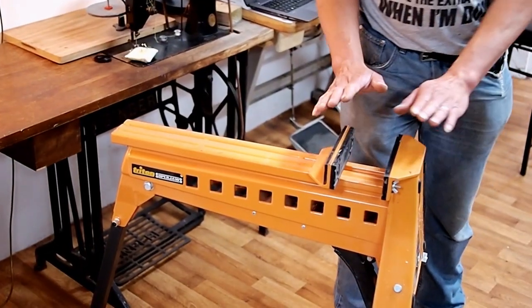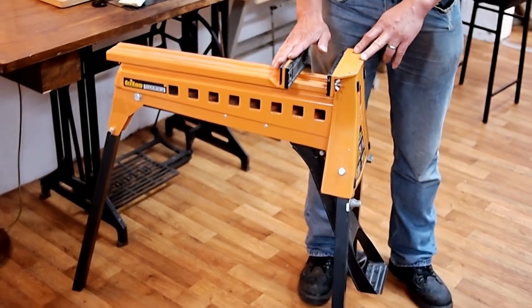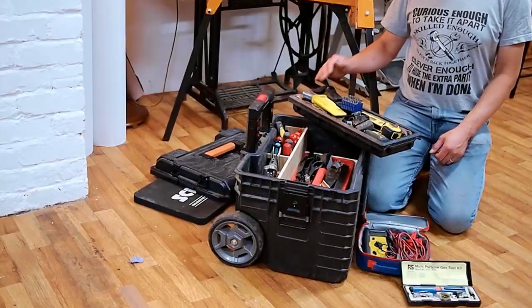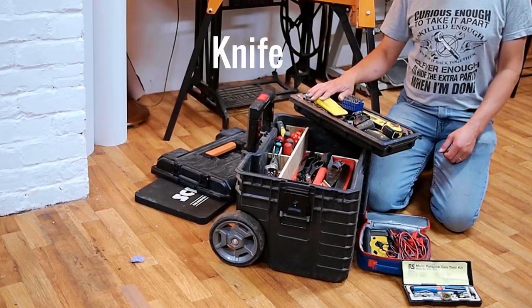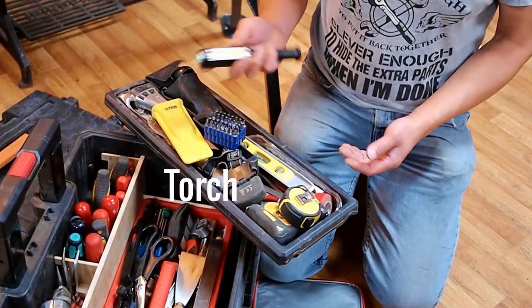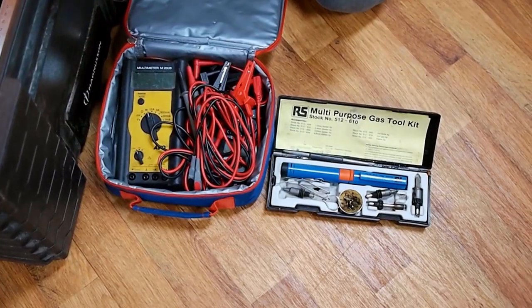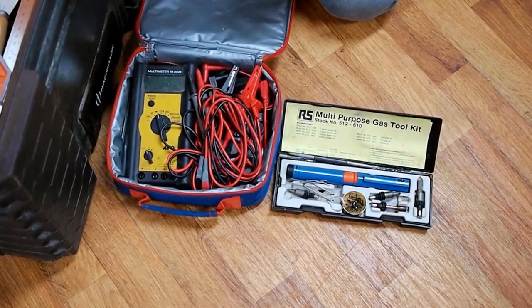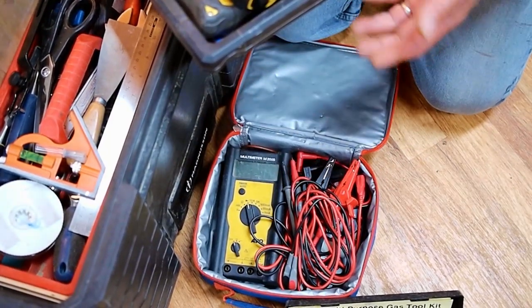Other tools that are useful, some sort of vice or workmate type device. I use this one, but there are many others available. It's a really useful piece of kit just to hold something still for the repair. In this box are general household tools, a sharp knife, hammers, tape measures, little things like that, and a torch, just to look at small components inside dark appliances. The more specialist equipment that I use is a good multimeter, and that's just for testing anything electrical, electronic, to make sure that it's safe and it's usable, and to help find the faults in it.